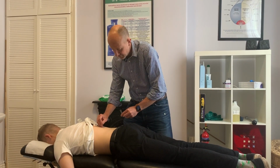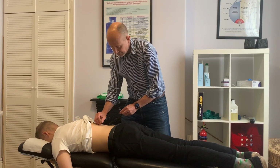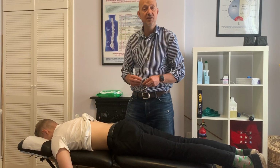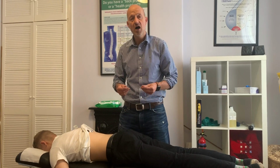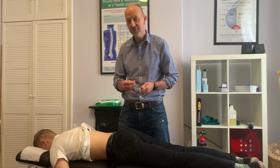The patient doesn't feel them, and we'll maybe leave the patient there for a few minutes, depending on what we need to do. So we use all forms of therapy ultimately to help the patient function better.